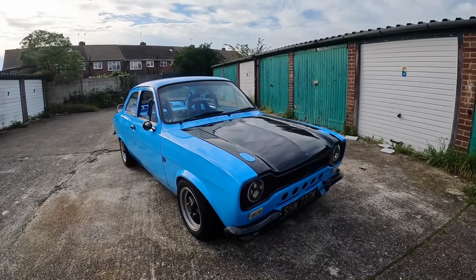Well, we made it back from the Classic Ford show. There was loads of traffic on the way home, which is always fun in a Classic Ford with an unsprung paddle clutch. But yeah, what an awesome day. Glad we made it there and back without any issues.